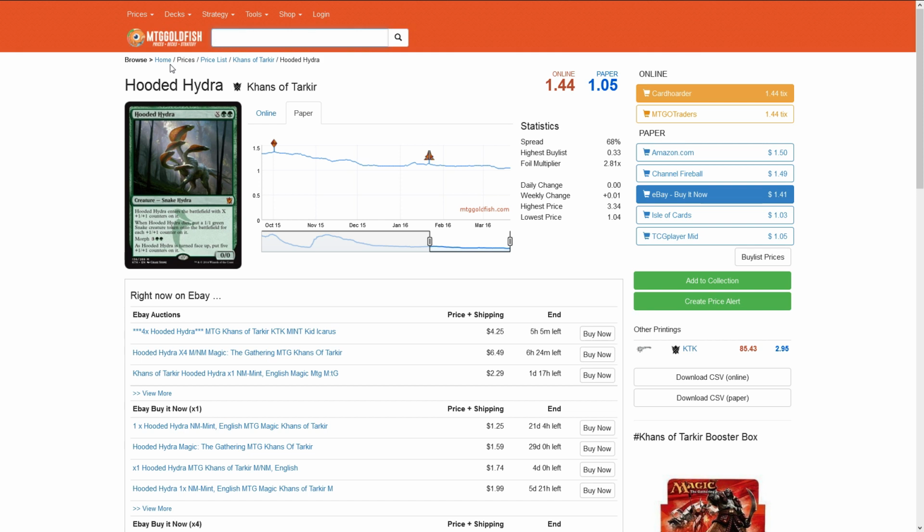And you can't go wrong with a dollar mythic. This might go down from $1 to 75 cents to 50 cents, but I have a hard time thinking it can go down much further than that. And I think this is a great time to pick it up.